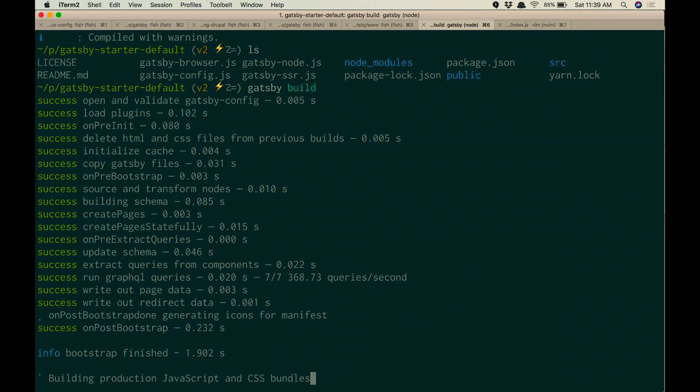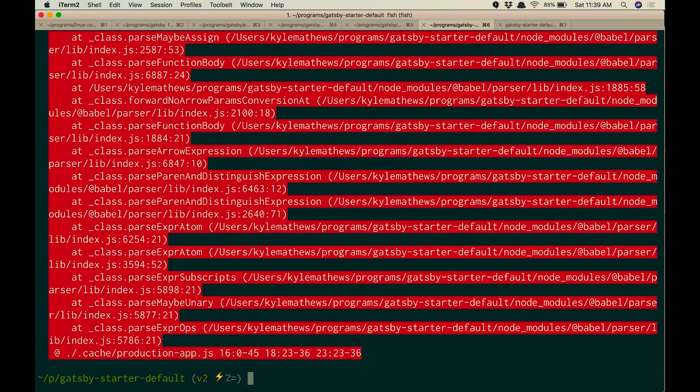and it says building production JavaScript and CSS bundles. So it has a full kind of Webpack, Babel, Uglify kind of optimized production JavaScript setup, you know, already for you.